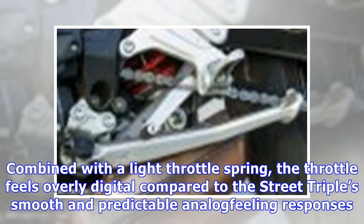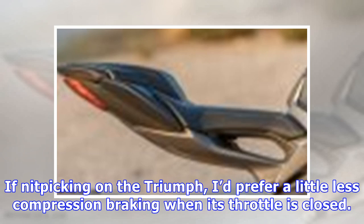Combined with a light throttle spring, the throttle feels overly digital compared to the Street Triple's smooth and predictable analog-feeling responses. If nitpicking on the Triumph, I'd prefer a little less compression braking when its throttle is closed.